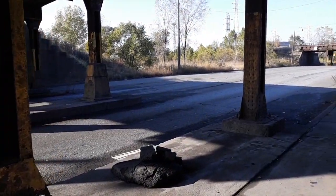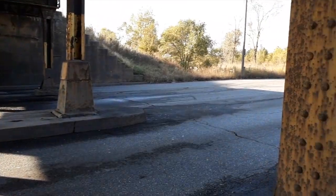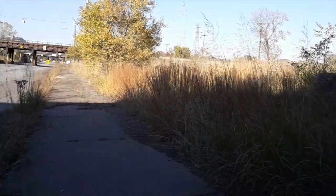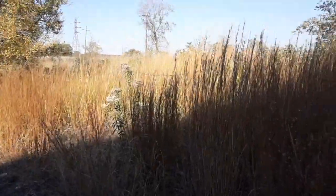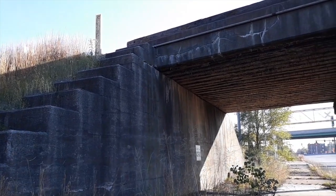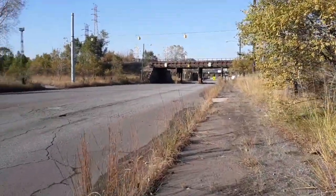I've never seen any videos where people came down here to actually take a good look at these bridges. So GI Rail Fan's gonna do it. Now we are north of the old Baltimore and Ohio CSX Bridge. I could probably climb them stairs there. I don't want to waste too much foot real estate though, so we're gonna keep it moving.